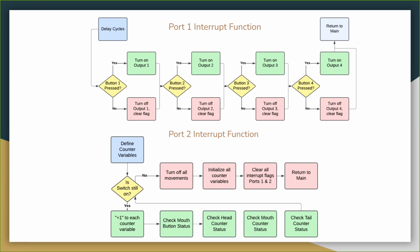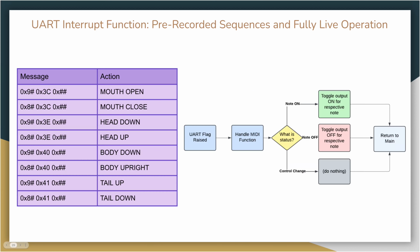This means when any of the 4 buttons are pressed, the port 1 interrupt is triggered. This then toggles the port 1 interrupt function, which will then poll all 4 buttons to see which ones are pressed. If a button is held down, the interrupt will immediately raise again until the button is released. In the case of the port 2 interrupt function, whenever the selector switch is toggled, the port 2 interrupt flag will be raised, and the program will enter that interrupt function until the switch is switched off. Once the switch is turned back off, the code will then return to the main, where it will wait there until another interrupt appears. The last interrupt that will appear is the UART interrupt.